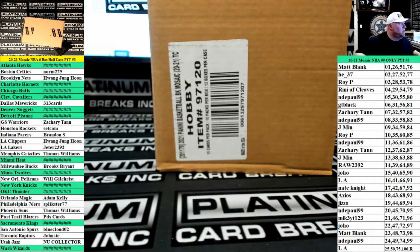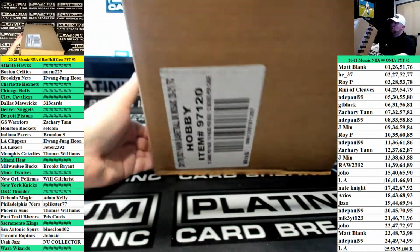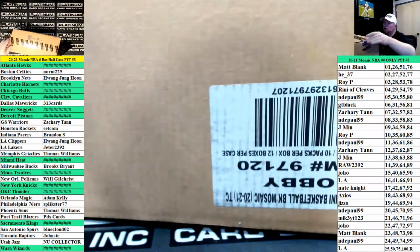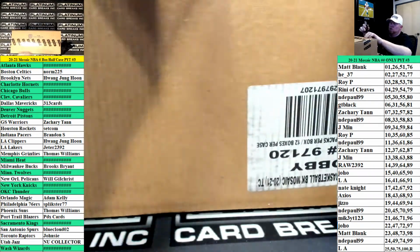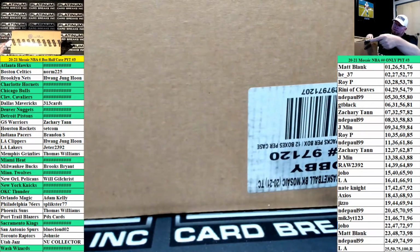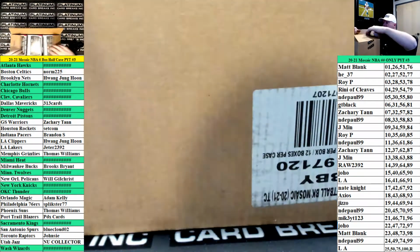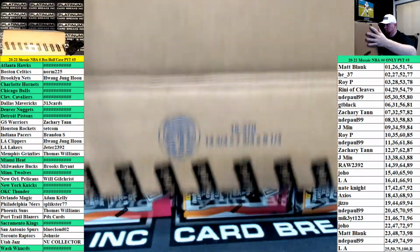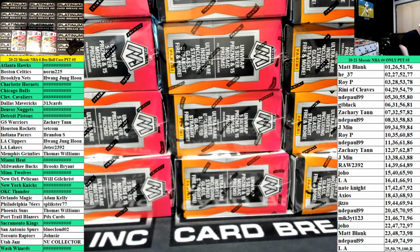Here we go, Mosaic Hoops number 3 coming out of a fresh case. It's heavier than a damn case of Bowman. Speaking of Bowman, that'll be coming out soon. Can't wait!